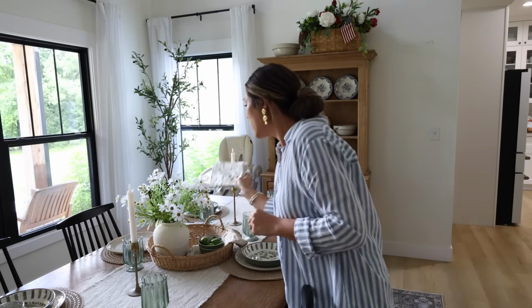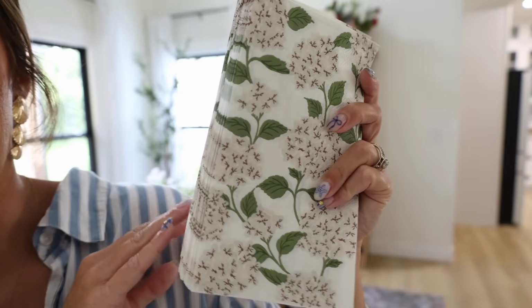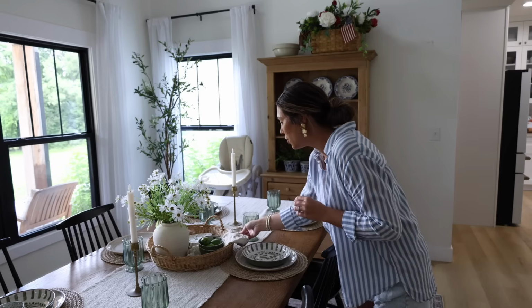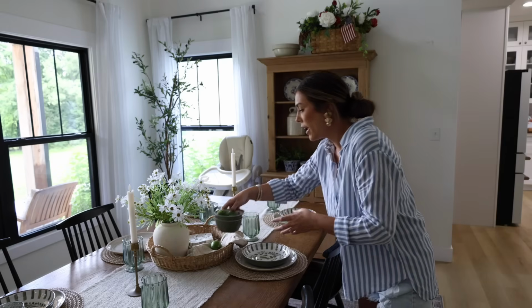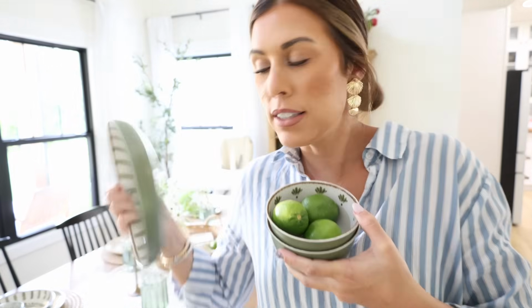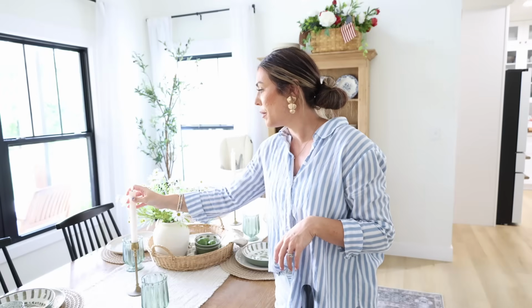I also added some really pretty paper napkins. I used them for my daughter's birthday party, and I had some left over. I threw a little napkin down, and then I have some little dip bowls that match these plates. They are so cute. So I just threw a few limes in there, and then I added some candlesticks.